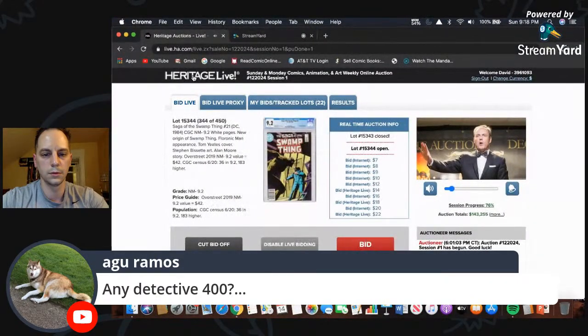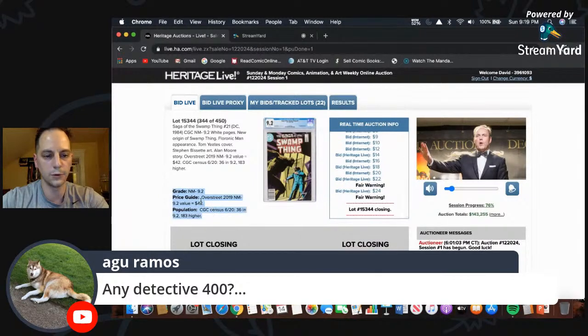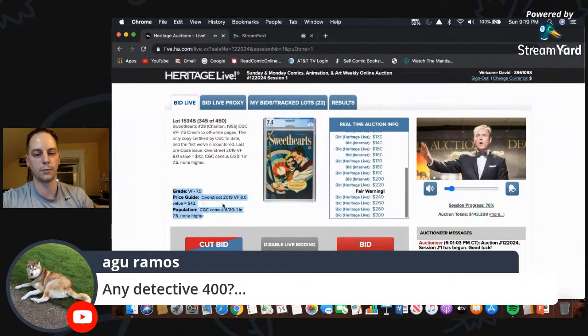There you go. It's a cheap book right here. I don't know anything about this book. Hey, there's a slab book about to sell for $24. What they do here on the left is give you the grade and what the price guide is according to Overstreet, and they tell you whether there are any other books in a higher grade too, which is also pretty helpful. If you didn't have any other websites to reference right off the bat, you can look at that as well.